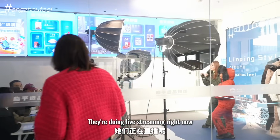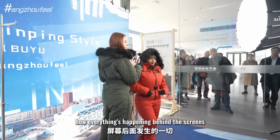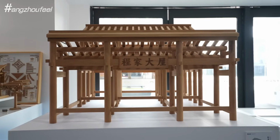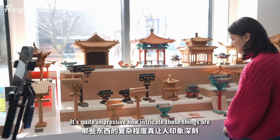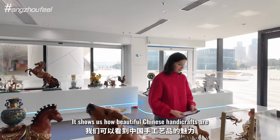They are now doing live streaming right now, and we can have a look at how everything is happening behind the scenes. Oh, it's quite impressive how intricate those things are. It shows us how beautiful Chinese handicrafts are.